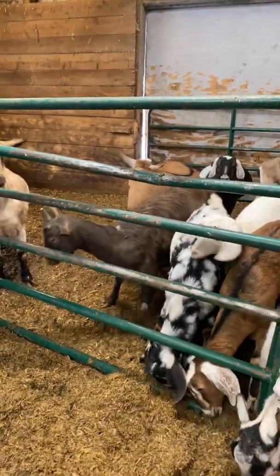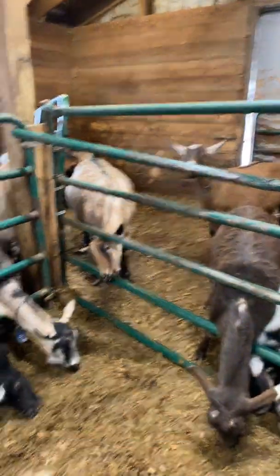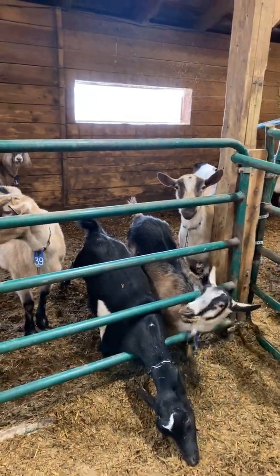We do have one other buck. He's at a different farm right now visiting to breed others. We kind of share them with other places.